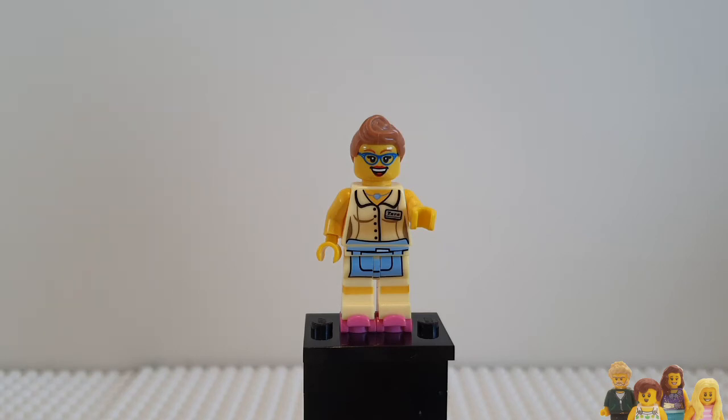There's, I think, a darker colour in the Diner modular and some other sets, but in this colour this is the only one. I'd stopped checking for alternative heads in these earlier series because I wasn't finding any, and I thought maybe it was just a concept that Lego had introduced more recently. But she does have an alternative head, so I'll spin around.